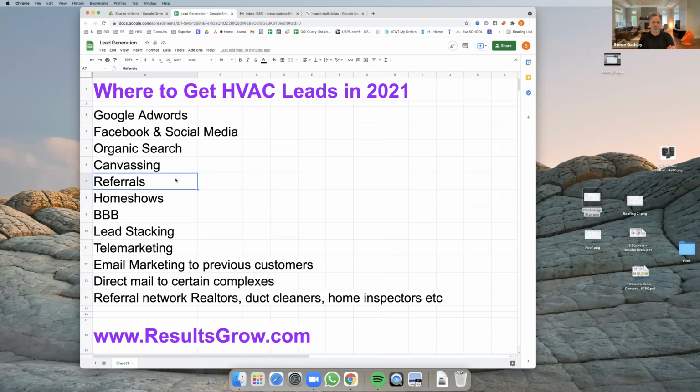Home shows, by that I mean, different towns have these, usually bigger cities. You set up on the ground floor of a stadium, and they're in charge of bringing the people through the door. You set up your little booth. There's 2 ways to do it. The incorrect way to do it is just go there passively, hand out business cards, chat with people. That won't get you much. You'll hand out 1,000 business cards and you might get 1 phone call and everybody forgot about you.